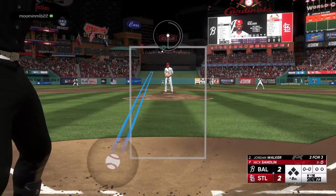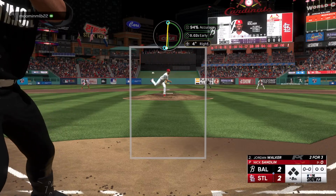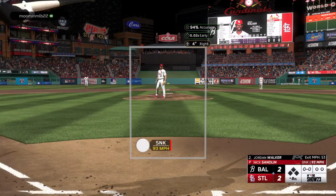Your attention, please. Now pitching, number 52.